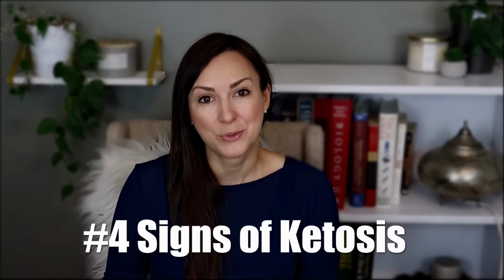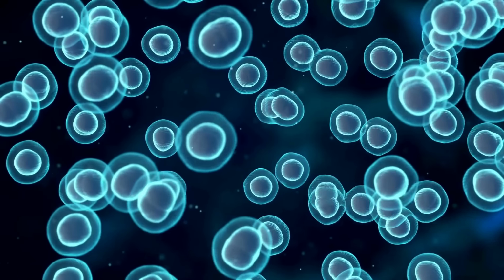Sign number 4, this one's really important if you're trying to lose weight. You start seeing signs of ketosis. As fat gets broken down, you produce ketones for energy. And it's really important because ketosis usually starts around the exact same time that autophagy starts to ramp up. And you can easily test to see if you're in ketosis. The simplest way is to use those little urine strips.